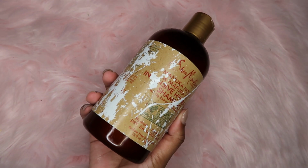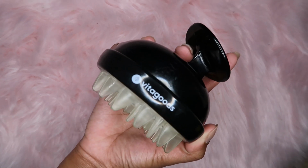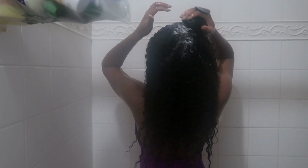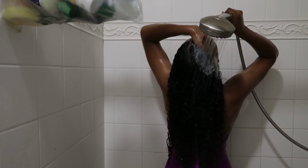Then after that, I will rinse that out of my hair completely and I will go in with some shampoo. I use the Shea Moisture Intense Hydration Manuka Honey shampoo, and I just put this on my scalp and make sure to really cleanse my scalp and make sure it's clean because a healthy scalp is for good hair growth. And I use this vibrating hair massaging brush and it feels so good, but my arms get tired after using it for a while.